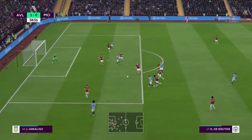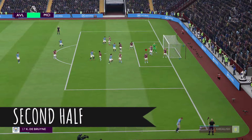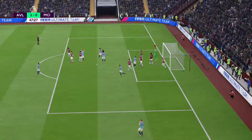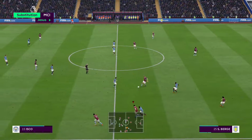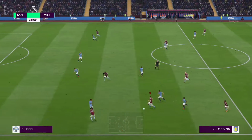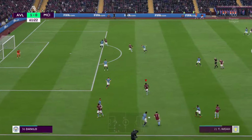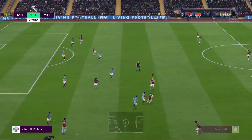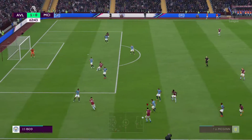Man City working the ball nicely, and Horn manages to gather up that one. Second half, and it's a free header there for John Stones just as we've entered the second half. That could have drawn the Man City level and would have given us a bit of an uphill task for the second half. John McGinn's found some space out on the wing here and knocks it inside to Timothy Weah. He's had it stolen away from him, but McGinn again putting the pressure on and managing to get the ball back. Weah on the ball, finds McGinn again.